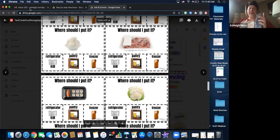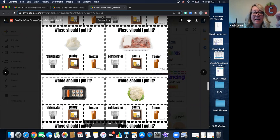So our next one is ice cream. We have a picture of ice cream. Where should we store ice cream? A, the refrigerator, B, the pantry, or C, the freezer. We also need a D, I think, in our tummies.